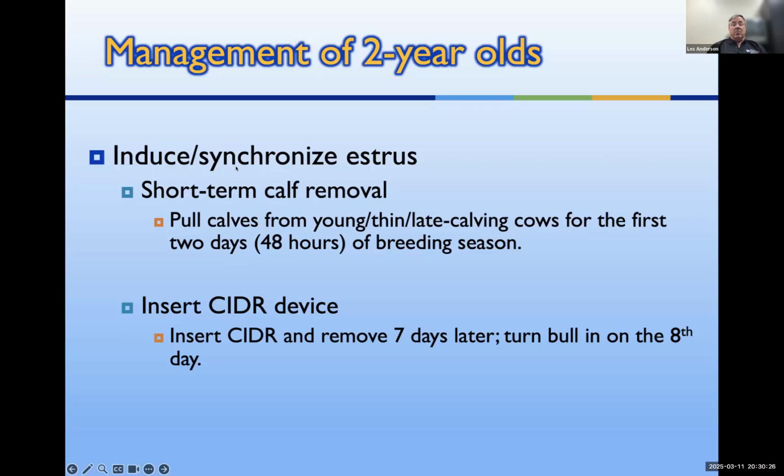So we need to induce or synchronize estrus either using short-term calf removal, which means if May 20th is the day at the start of the calving season, we'll pull the calves off the late calving cows and the 2-year-olds on May 20th, put them back on May 22nd, and that will induce 80 to 100% of those cows to come into heat. If you don't want to go through that, you can put a CIDR device in for 7 days right before you turn the bull out, and you'll see some data in just a minute how effective that is.